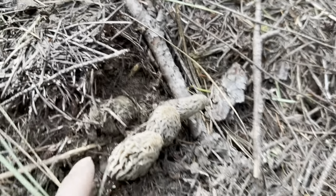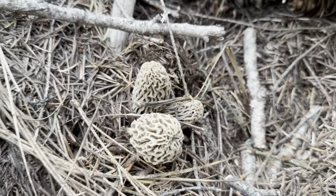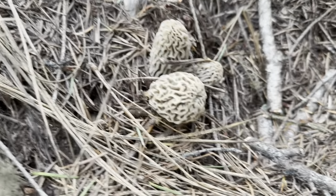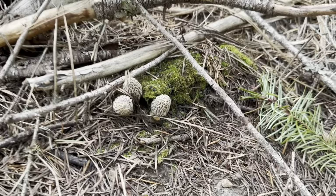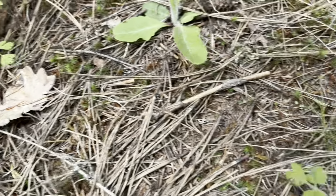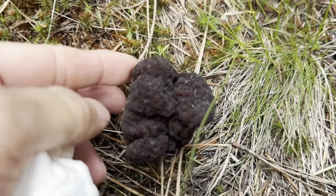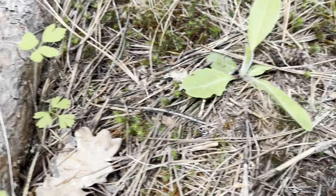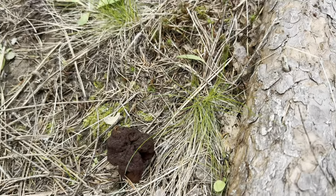More right here. There's a big one right here. And 2 more right here. 3 more right here. And 3 more right here. So I see a lot of this fake morel out here. They look like brains. So people call them brain mushroom, but they're not morels.